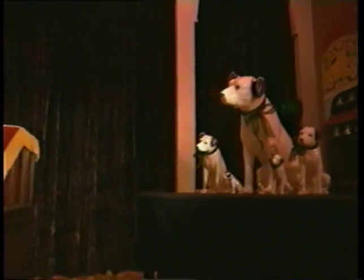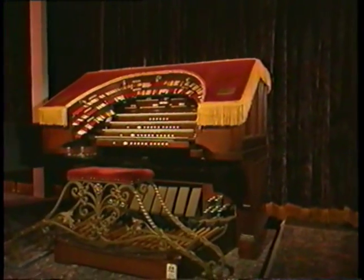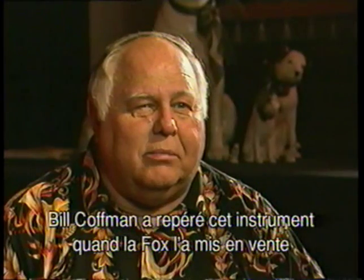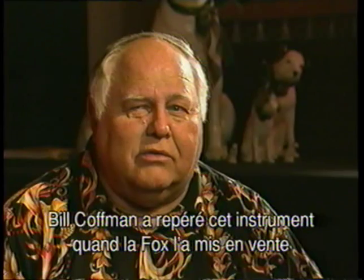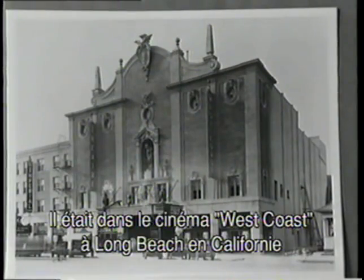One of their major improvements was the installation of the crown jewel of silent film accompaniment, the mighty Wurlitzer organ. This organ was located by Bill Kaufman. Fox Theater Corporation had it for sale, and it was in the West Coast Theater in Long Beach, California.